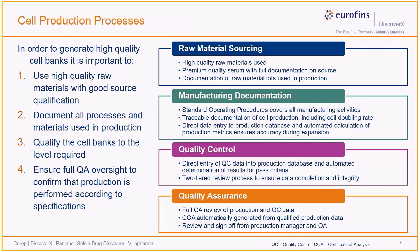Quality during cell production is driven by defined raw materials, established procedures, detailed documentation, and oversight from quality assurance. High quality materials are important, especially in cell production, and to that end, premium serum is used that has full documentation on the source. This ensures that the cell stocks are cultured and cryopreserved using the best components available to meet regulations in all major geographical locations.